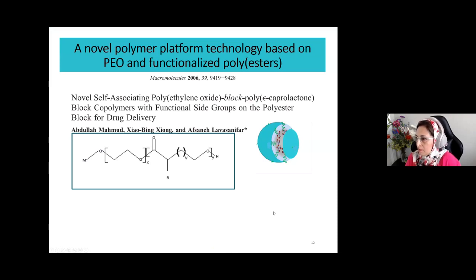Now, as the building block for the polymer, we chose to use either polyethylene oxide polycaprolactone or some derivatives of polyethylene oxide polycaprolactone. This polymer was first generated by one of my first PhD students, Dr. Abdullah Mahmoud, who is currently working at the FDA. So as I mentioned, we either use the original POPCl, which is a known polymer.